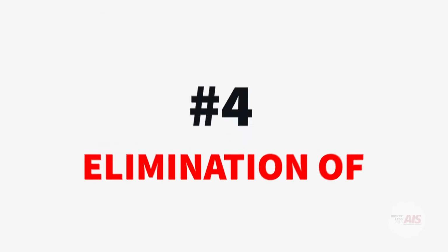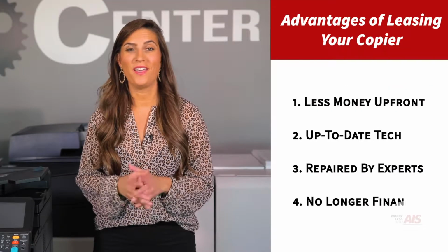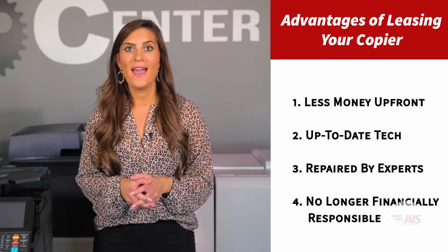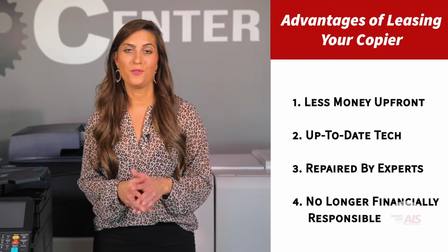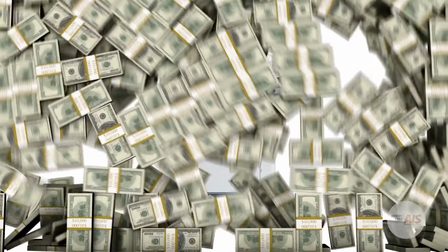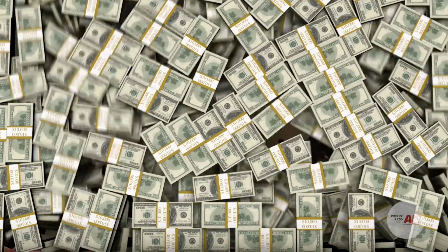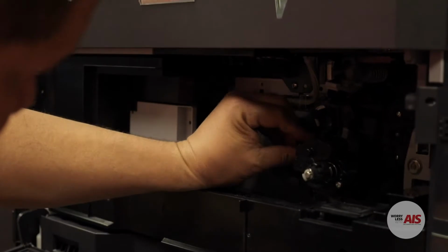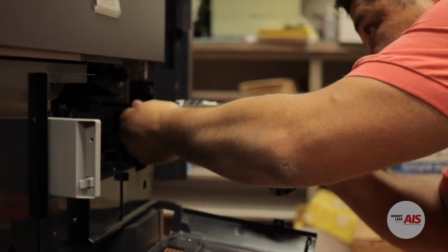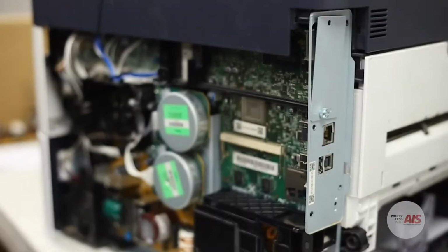Number 4, eliminating financial responsibility. One final and important advantage of leasing your office copier has to do with financial responsibility, or lack thereof. When purchasing a copier machine, the large, significant investment is just the beginning of the potential financial burden. Once the warranty ends, all needed repairs and maintenance are your financial responsibility. This can quickly become costly if something major happens to your machine.